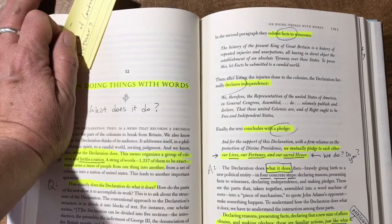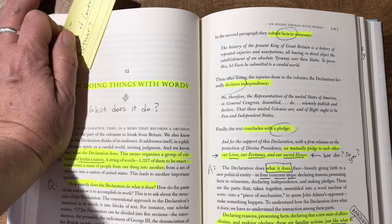Then, after listing the injuries done to the colonies, the Declaration formally declares independence. "We, therefore, the representatives of the United States of America, in General Congress, assembled, do solemnly publish and declare that these united colonies are, and of right ought to be, free and independent states." Finally, the text concludes with a pledge.